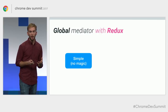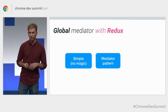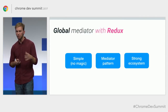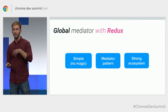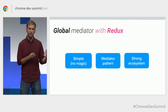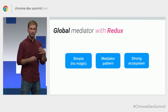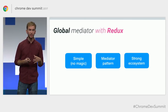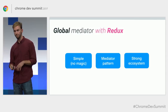So the Redux library is very simple, with very little magic and a relatively small footprint. It follows a very easy-to-understand mediator pattern. And as complexity of your application grows, there's a large ecosystem of add-ons to Redux that can help your application scale in complexity. So these usually come in the form of ways to abstract and streamline async flows in your application patterns. It is also, fortunately, very, very simple to integrate Redux with web components.